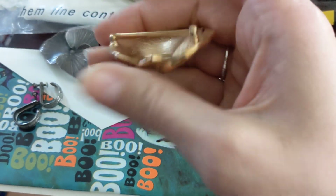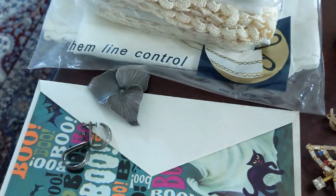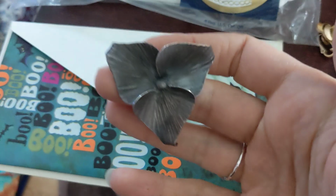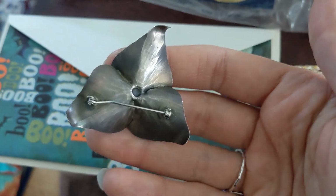This is Trifari vintage costume jewelry. It's signed Trifari crown on the back. Some sterling silver earrings. They're like the screwback old-timey earrings. A sterling pin, little flower pin. It is signed on the back, but it's very hard to tell what it says. I'm going to have to get my loupe and take a look at it.